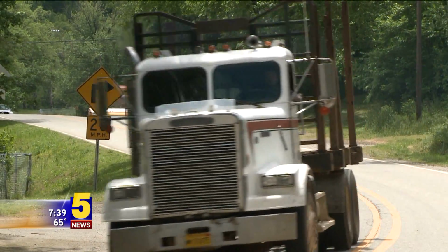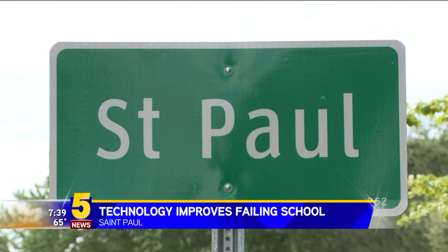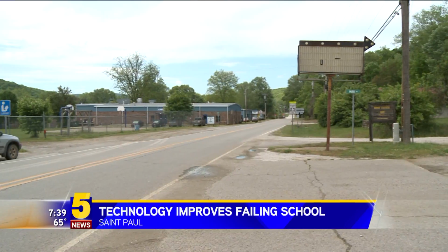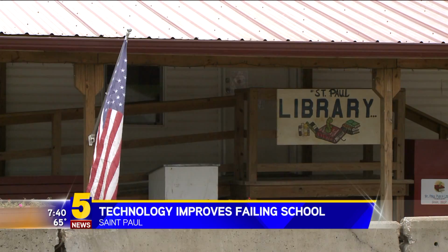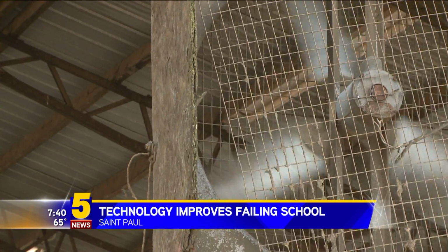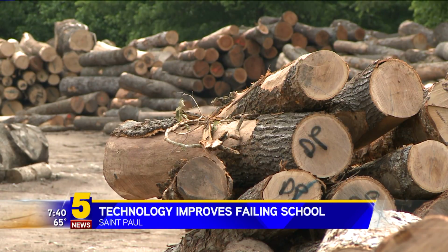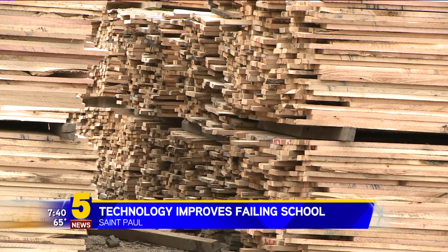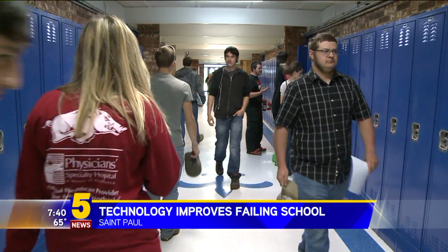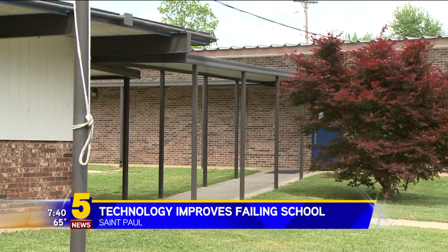Near the edge of the Ozark National Forest is the small rural town of St. Paul. Historically, going to college wasn't the norm here. There have always been plenty of jobs in logging for which no college degree is needed. A lot of these kids will be first-generation college students. Their parents didn't go to college, and so the family expectation hasn't been there.